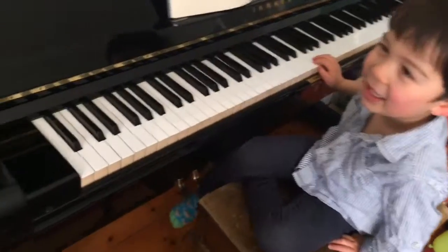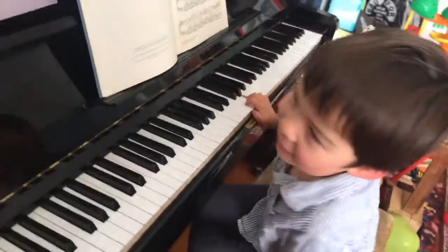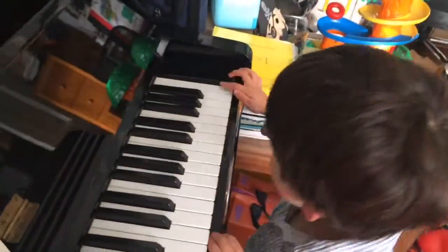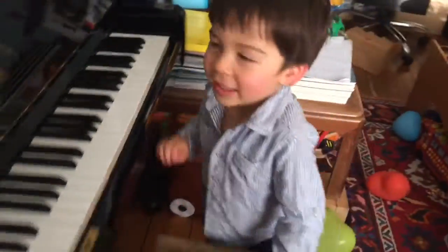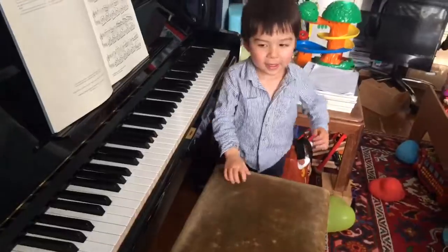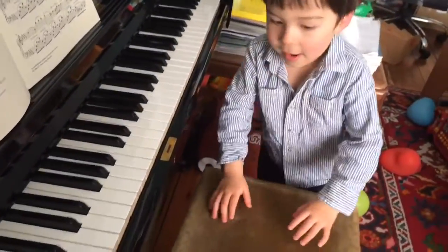A. Show me where A is. Very good. And what's the name of the last key? C. Very good. How many C's are there on the piano? 8. 8 C's. Okay. Do you know where middle C is?